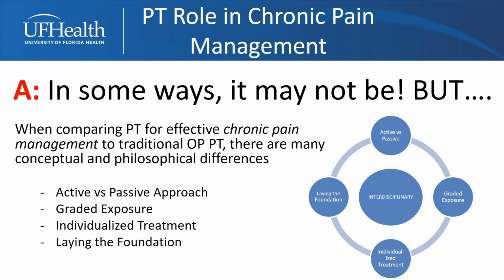We do all come from the same general background of education and training. But we tell our patients, I think if we're treating chronic pain, that there are some conceptual differences in the way that we approach their treatment. So after working in this kind of setting and working with this patient population for several years, I was able to kind of categorize these concepts into four main subgroups: active versus passive approach, graded exposure, individualized treatment, and laying the foundation. So we'll get into these now.